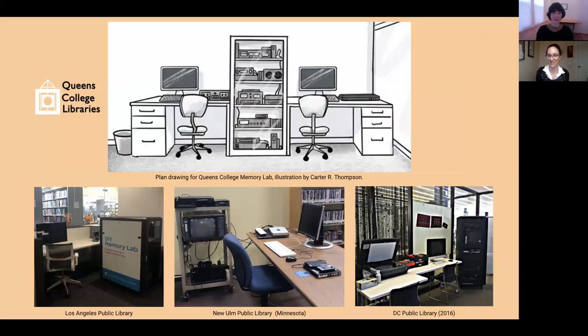So like more broadcast formats for AV and things like that. I do have a link here in the slides just to let you know that you can check that out as another model.